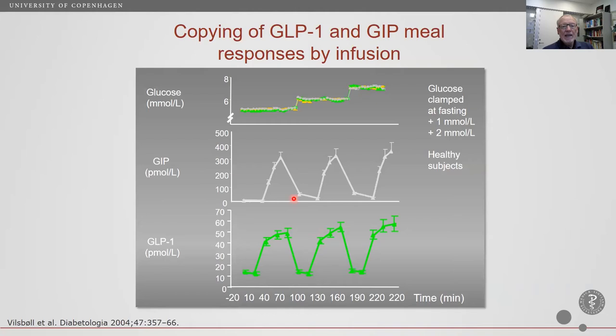So we could start again looking at our incretin studies and to try to find out about this new hormone GLP-1, whether it was an important incretin hormone. So what we did was to infuse people with GIP, reaching concentrations exactly as you see them after meal intake, or we infused them with GLP-1, reaching exactly the concentration you see after meal intake. And we did this while maintaining glucose concentrations at the fasting level, clamping them, and 1 mmol above and 1 mmol above again, covering normal meals.